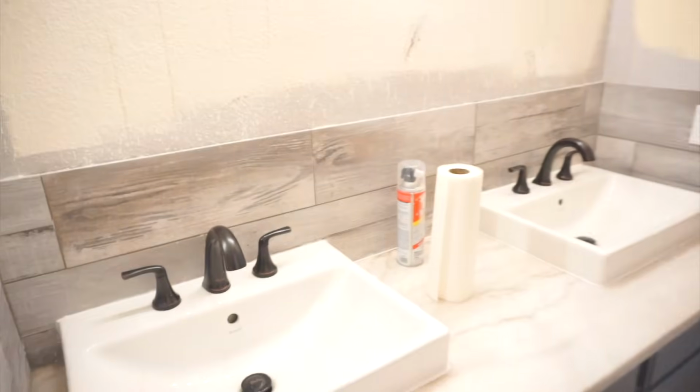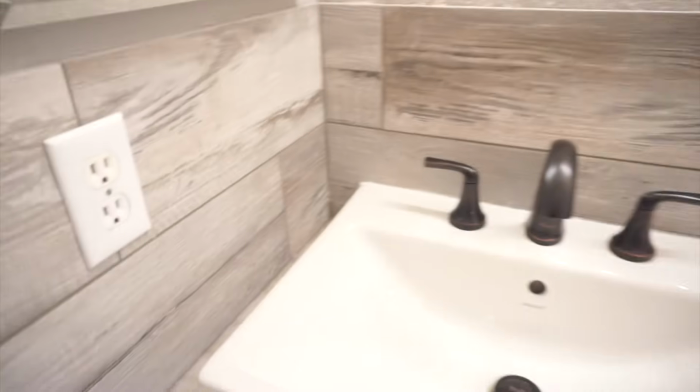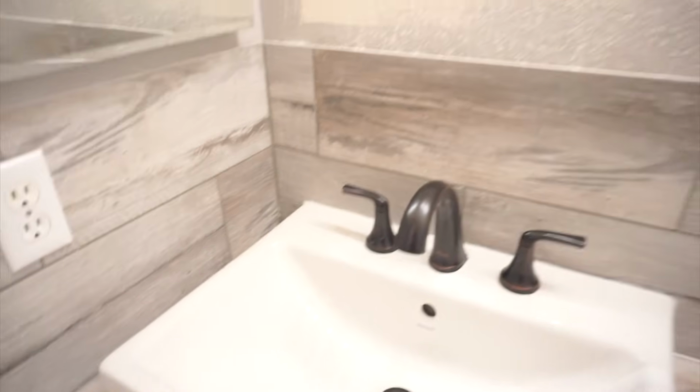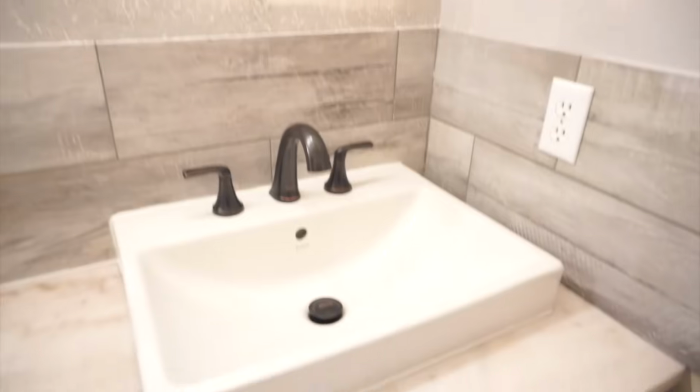So we have been updating the boys' bathroom, and I'm just going to give you a sneak peek at what we have done so far. And my husband has finished the backsplash here, and then I will probably be painting, and I ordered some mirrors and some other decor pieces to go in here, so I can't wait to show you what this bathroom looks like when it's all finished.